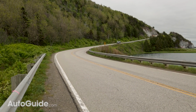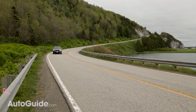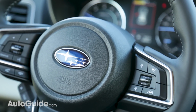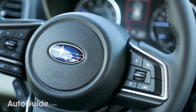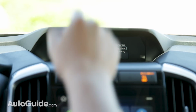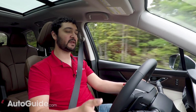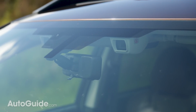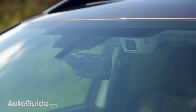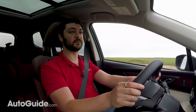Subaru has a pretty good track record when it comes to safety, and the Ascent is probably going to trend that way as well. This vehicle is loaded with every single safety feature that you can think of. It has adaptive cruise control, it has lane keep and lane departure warning, it has rear automatic braking, it has a great blind spot monitoring system, and it has those really handy cameras as well. Now, this is all provided by that EyeSight safety system. The best part about the Subaru Ascent's version of EyeSight is that it doesn't push the rear view mirror all the way down into the center of the windscreen. This has excellent forward visibility, and the rest of the car has pretty strong visibility as well.